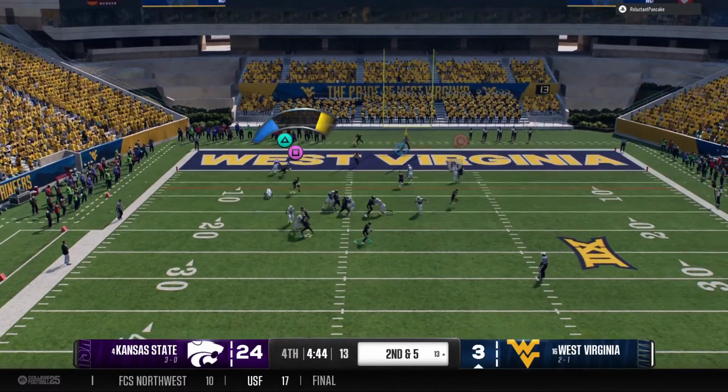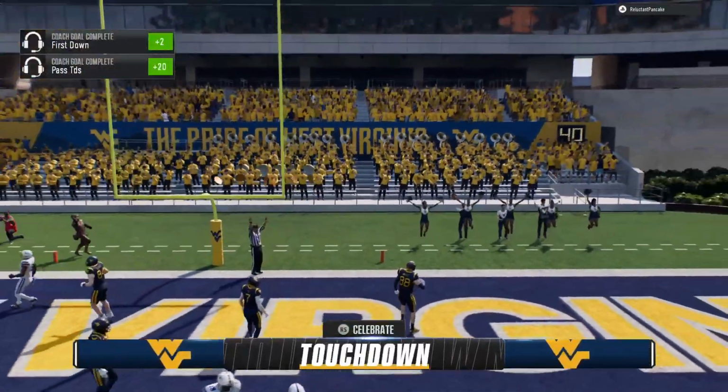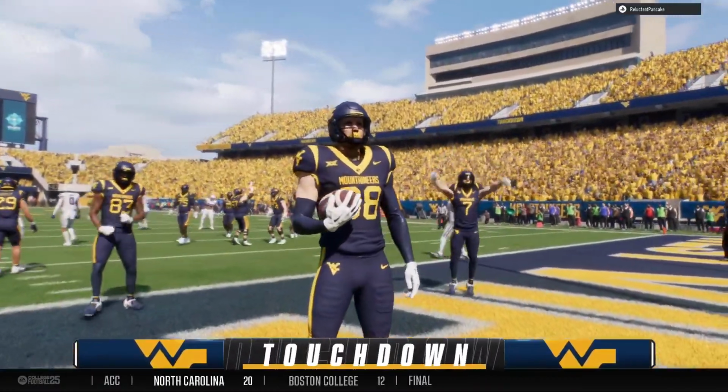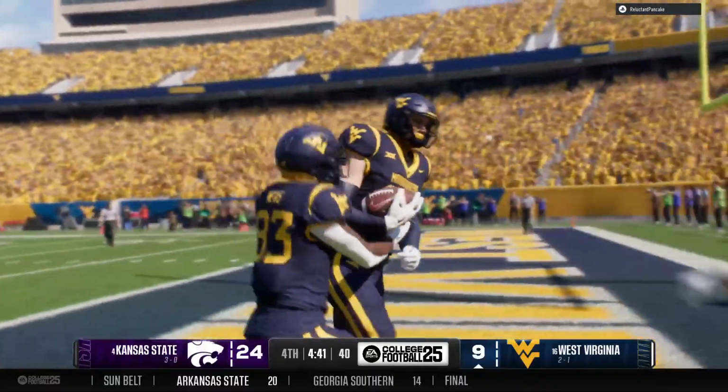Looking to pass here on second down. Receiver looks it in. It's complete. Touchdown, West Virginia. This quarterback on fire today. That's the kind of execution that's built on the practice field. A very precise pitch and catch for a touchdown.